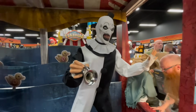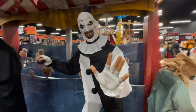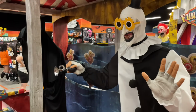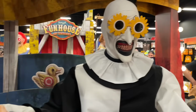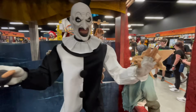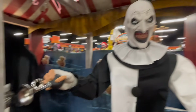And once again, for accuracy, this one just knocks it out of the ballpark. I think it's really cool how he also comes included with his sunflower glasses. Overall, this is a great prop, and I'm really, really happy to see an indie movie getting some representation at a store like this. It's rare to see, but I'm really happy an independent film has its own Halloween animatronic now. That is really cool in my opinion.